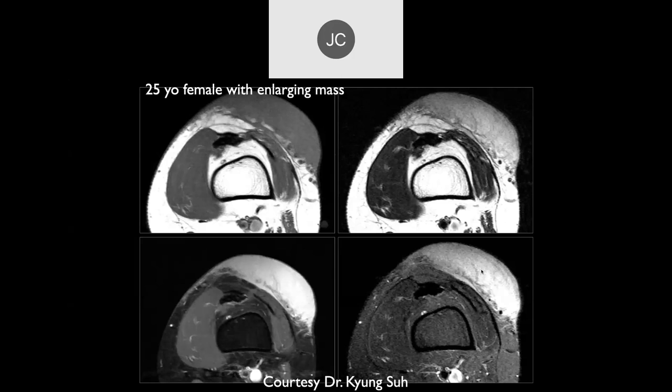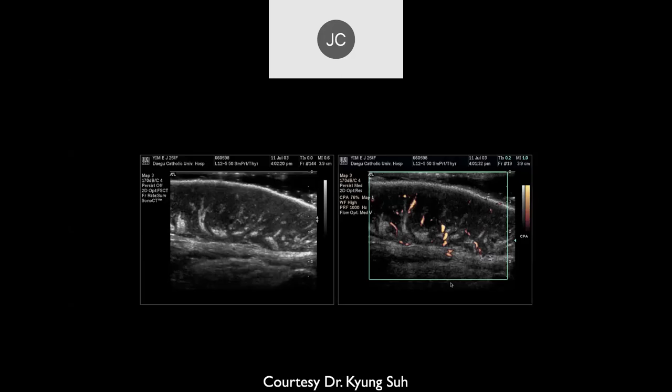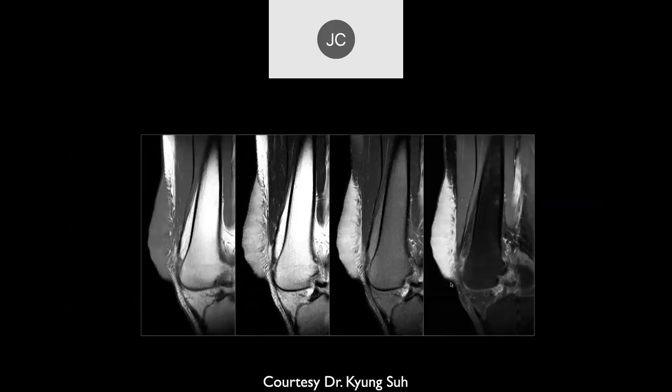45-year-old female, enlarging mass. This mass is involving subcutaneous tissues of the thigh here. Very diffusely high signal on fluid-sensitive sequences. Isointense, mildly hyperintense to muscle there on T1. So, internal vascularity. Almost, but not quite. Looks like the filariasis that we've seen in previous lectures, but not quite the same. This looks much more uniform.